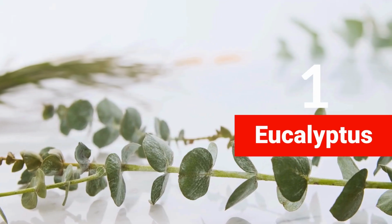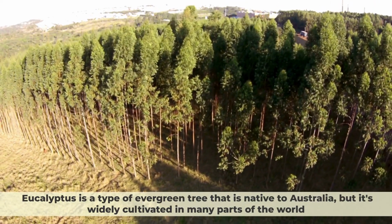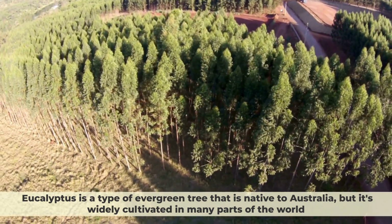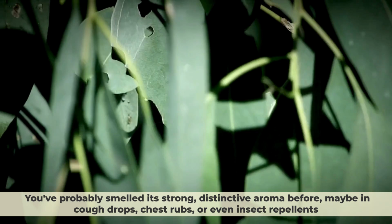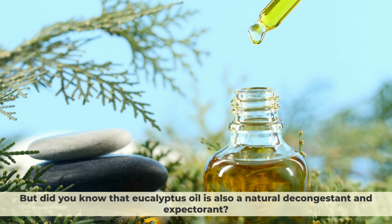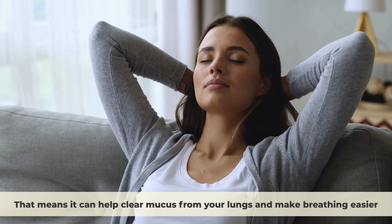Number 1. Eucalyptus. Eucalyptus is a type of evergreen tree that is native to Australia, but it's widely cultivated in many parts of the world. You've probably smelled its strong, distinctive aroma before, maybe in cough drops, chest rubs, or even insect repellents. But did you know that eucalyptus oil is also a natural decongestant and expectorant? That means it can help clear mucus from your lungs and make breathing easier.